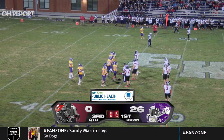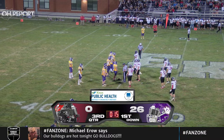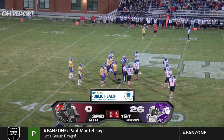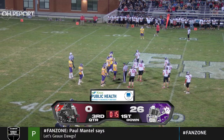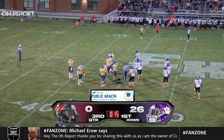They're checking something around his face mask. It could be he's bleeding. Of course, with bloodborne illnesses, it is very serious when a player is bleeding. It's a priority to get them off of the field for the safety of all players.